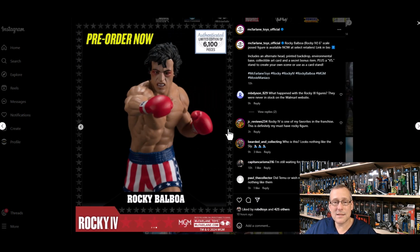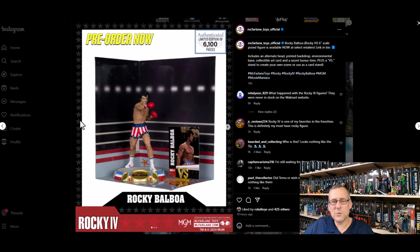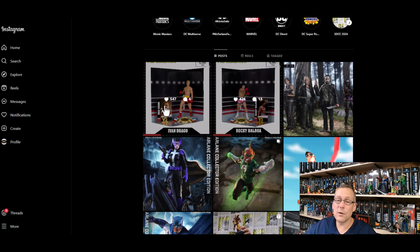Now, once again, the head sculpts on the Sylvester Stallone figure, they look like they might leave a little bit to be desired, but still, love the Rocky movies. These are only $25 a piece. I did pre-order these things today, but they are up for pre-order now, as long as they're still in stock at whatever retailers you usually order your McFarlane toys.